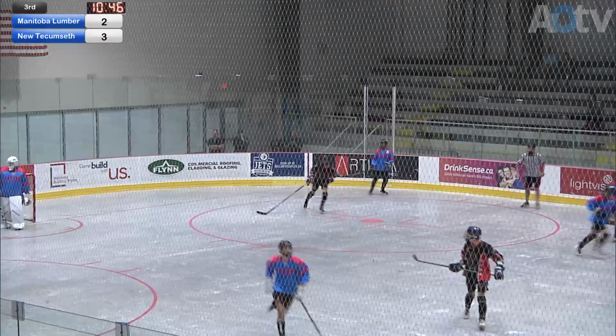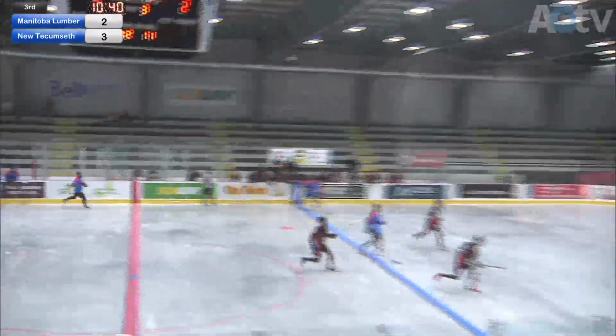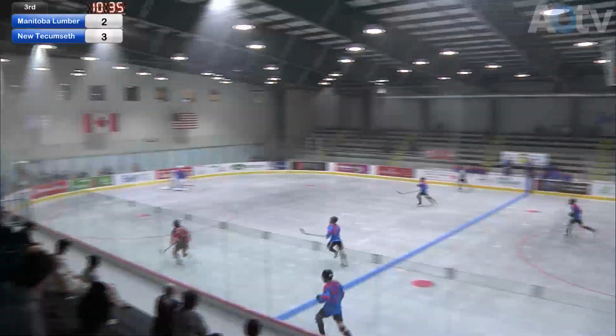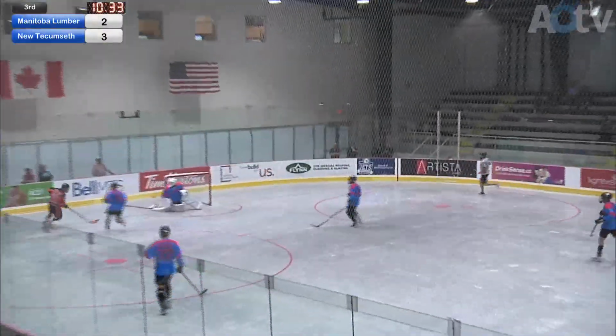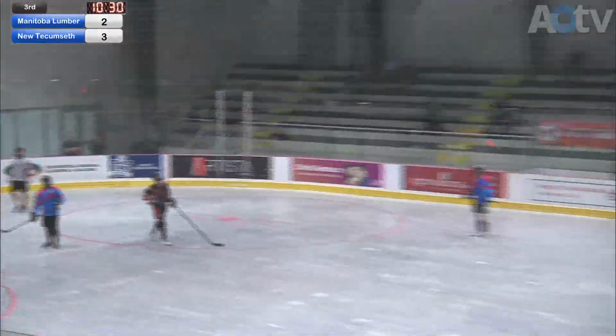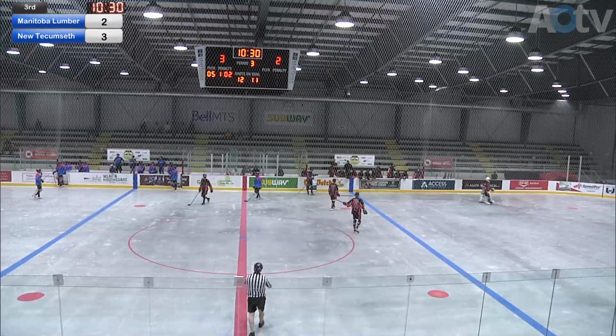One by Manitoba. They'll try and set things up. Here's Bruchanski. Got it in over the blue line. Tried to give it back to Bruchanski. Getting away was Longland. Yeah, Manitoba's going to take a penalty. That was an interference, I think, down below. He kind of had to do it, but I think we all saw that one coming.